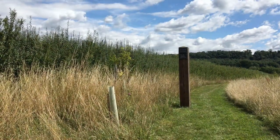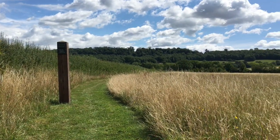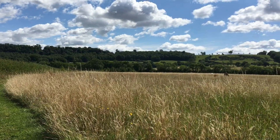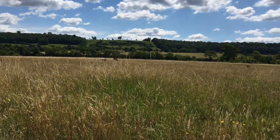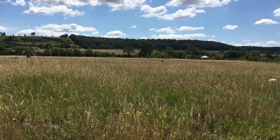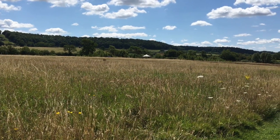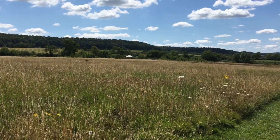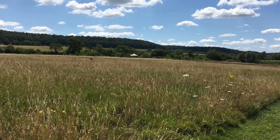Right up at the northwest corner, what we call the reflect corner, because that's what it says on the bench. In time, this area will be a mixture of woodland and meadow. At the moment, it's still just grassland, cut every 3, 4, or 5 years.